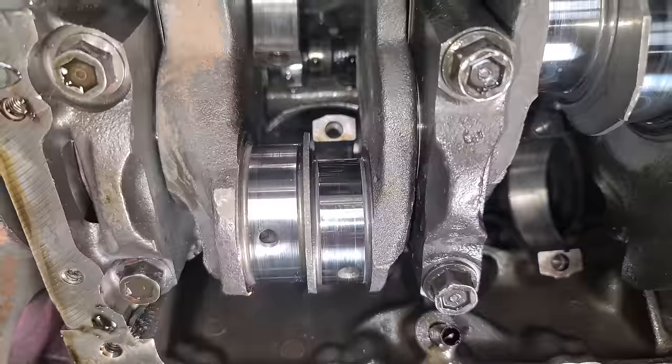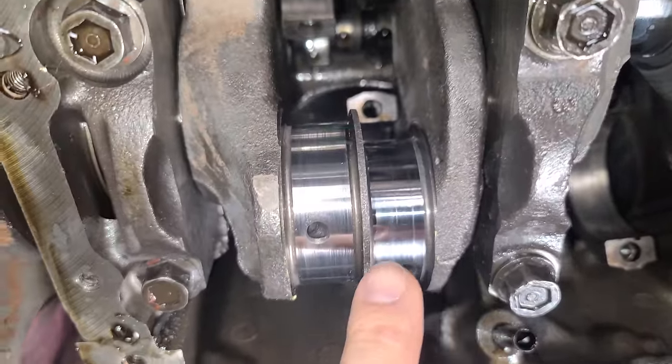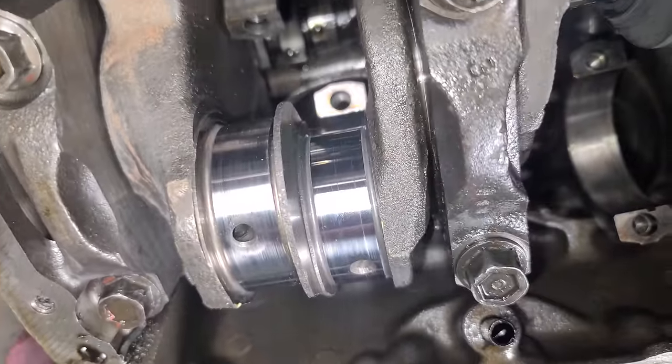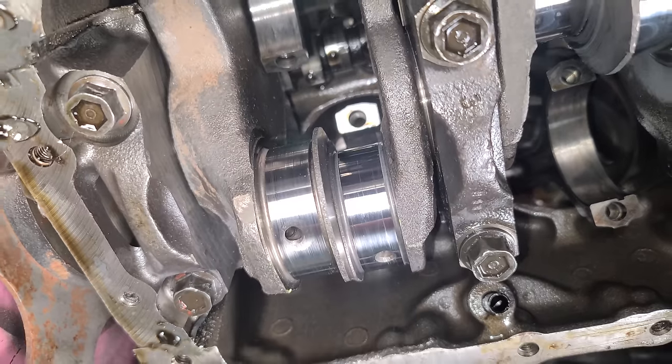Yeah, this is nice. All right, so we're continuing on, and this is a really good before and after. So we polished this one. You can see how super shiny and nice it is, and we haven't touched this one yet. So this definitely makes a really big difference, and it's gonna give those bearings a fighting chance to survive.